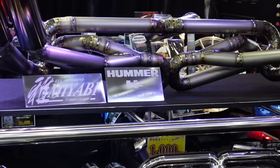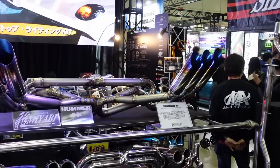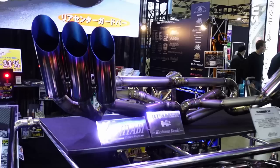Any Hummer H2 customers out there that want an amazingly loud, in the ostentatious meaning of the word, titanium exhaust, look at this baby. For an H2. That's race car parts.